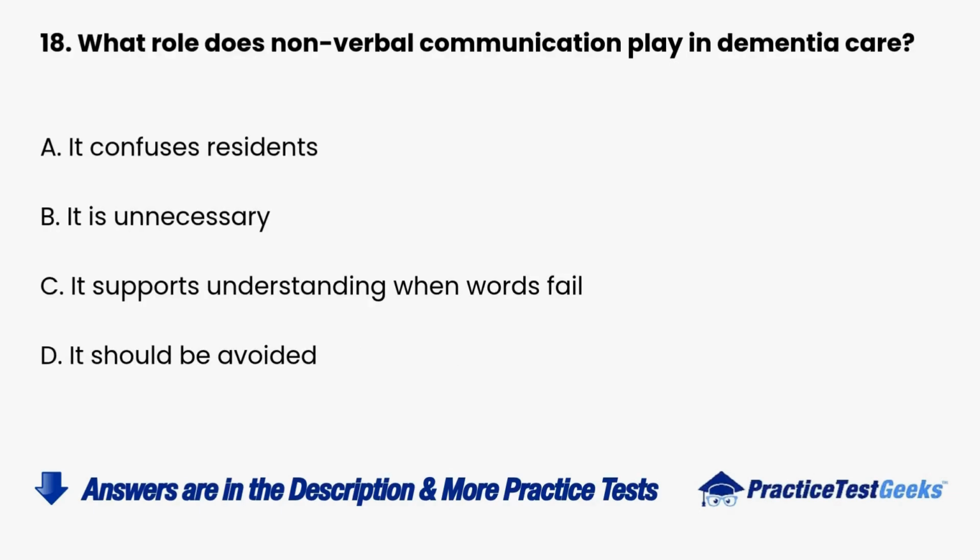18. What role does nonverbal communication play in dementia care? A. It confuses residents. B. It is unnecessary. C. It supports understanding when words fail. D. It should be avoided.